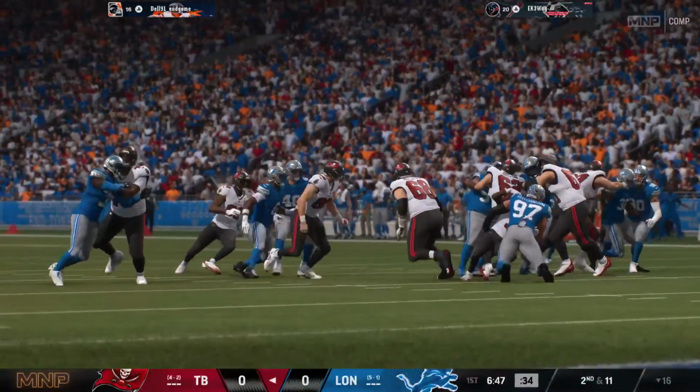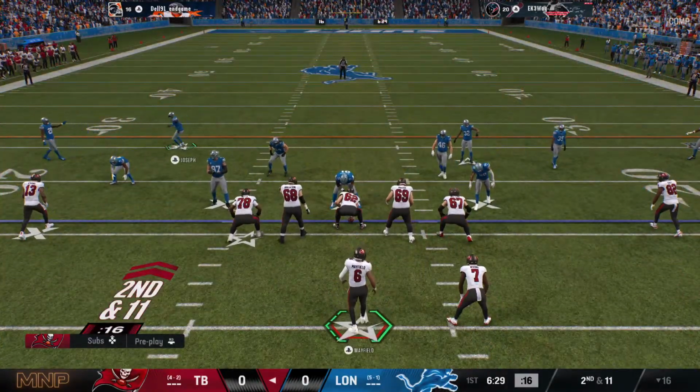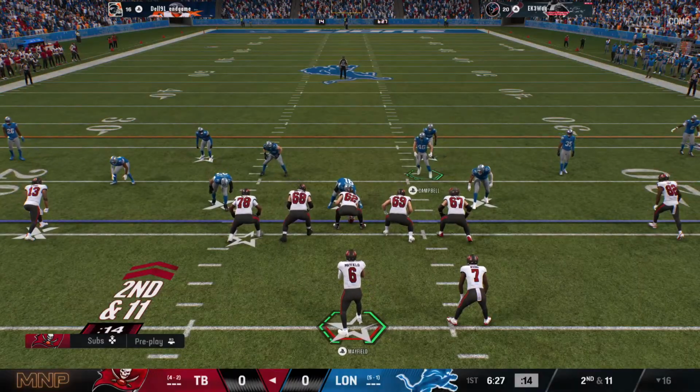In the old West Coast system, you call 12 personnel, 2 tight ends, Tiger. Tiger package comes on the field. That was a whole lot more like a kitty cat effort there.